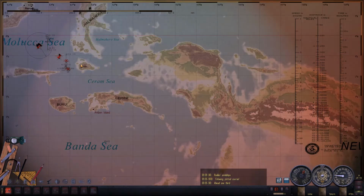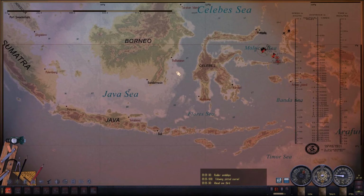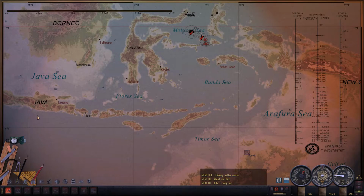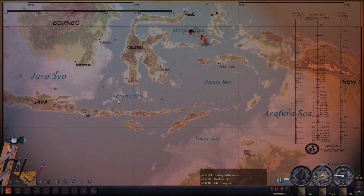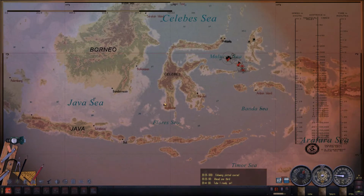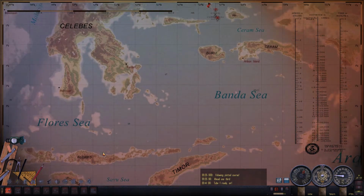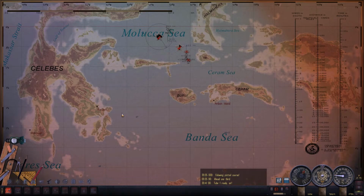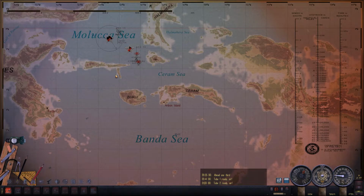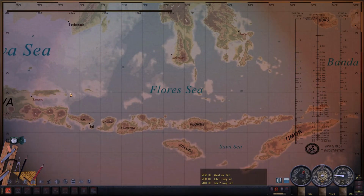I think we're going to go ahead and relocate here. Don't know where we want to patrol. We can go down here into the Java Sea. That might be fun. We haven't done that. Or more like the Flores Sea. Yeah, let's go ahead and patrol outside of Surabaya here. So we'll plot a course to Surabaya and start heading that way. We'll probably go down through here and try to get some traffic this way and head down towards here and see what we can catch.